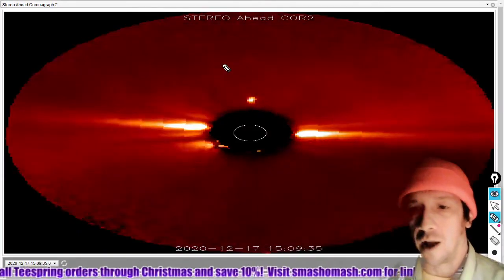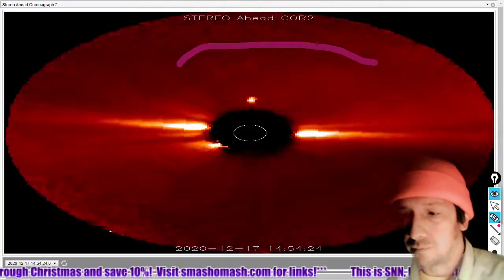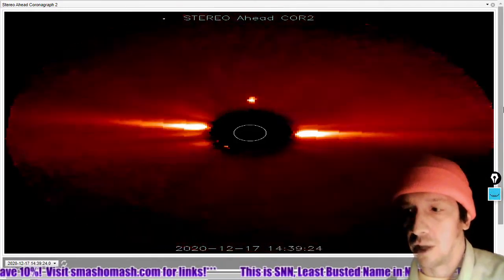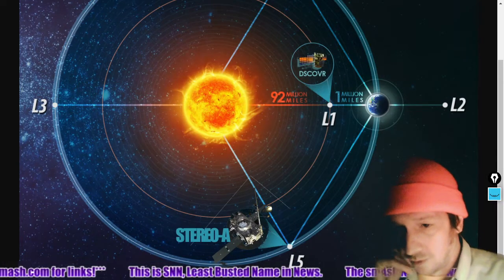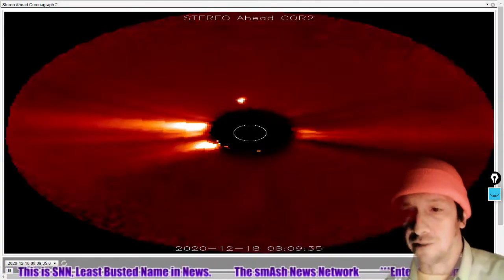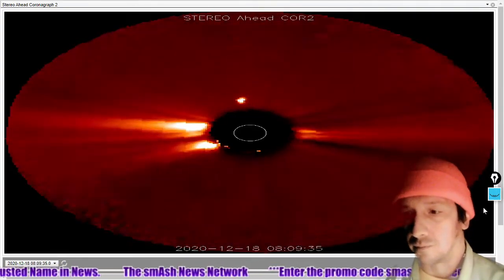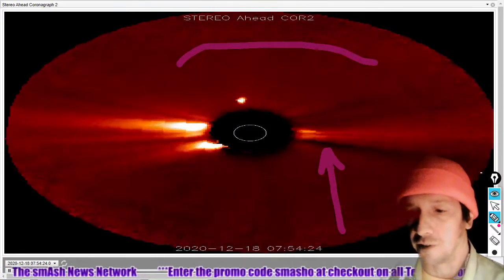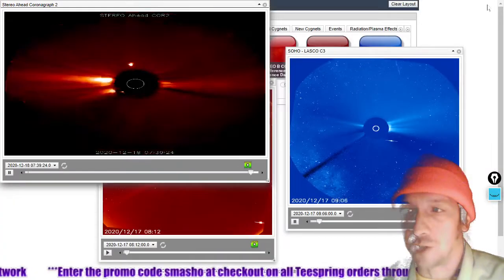So if you look around here, you can see sort of a halo over the top of the sun there. And STEREO A is located at Lagrange point 5. So here's a diagram showing you where STEREO A is located with respect to the Earth. And you can also see Venus swinging around the back of STEREO A's coronagraph, and you can see the disappearance of this plasma filament out here in the Earth-facing zone. Guess what? It wasn't an Earth-facing coronal mass ejection.